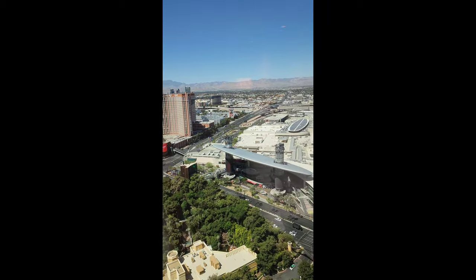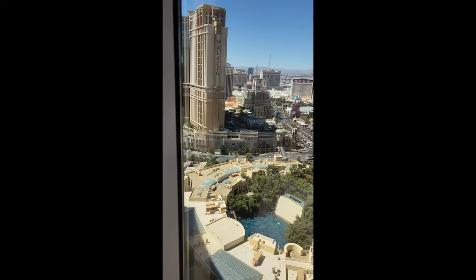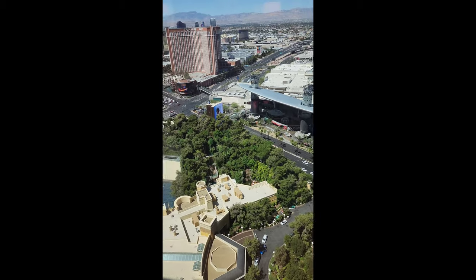So I'm just walking y'all through our hotel. Like I said, it was a corner suite, so we had this panoramic view of the strip in Las Vegas. Absolutely gorgeous. So here I am manually opening the curtains. I didn't realize until later that we had an Alexa, and she opens the curtains for us, which, you know, was pretty cool. But I absolutely loved the view of this resort.